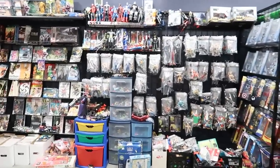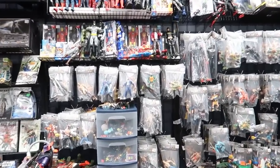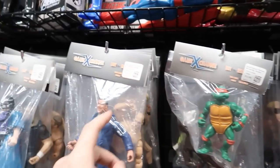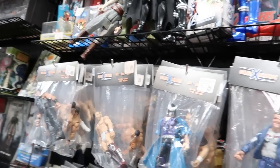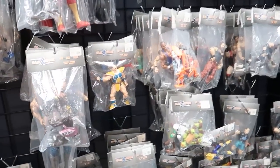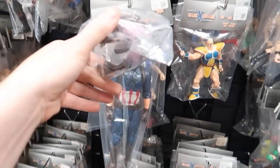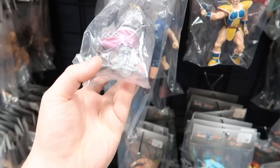They have a really large toy section also. Take a look at all these toys. We got some TMNT figures. Looks like $12.99, $9.99. I know nothing about these, so I'm not gonna bother looking up all these. This guy's pretty cool. I don't even know who that is. Looks like he's missing part of his tail though.